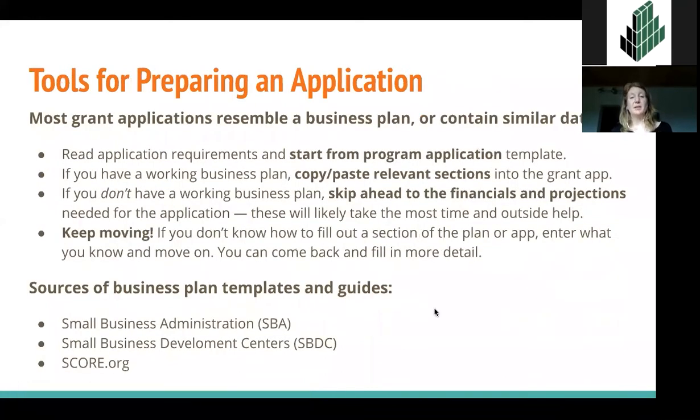Tools for preparing an application. Again, most grant applications look like a business plan. They're using components that you're already tracking within your business. And if you have a working business plan, it's going to be a copy and paste maneuver to move those sections from what you have already estimated and what's already working within your business as justifications into your grant application. If you don't have a working business plan, and trust me, many of us get into business because we love it, and then we realize how we need to invest in the running of the business, working on it in addition to working in it. And retroactive business planning is a common thing. If that's your situation, you're not alone.